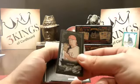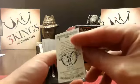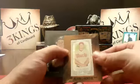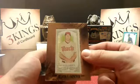Jered Weaver, Allen and Ginter back for the Angels. Jonathan Papelbon, Allen and Ginter back for the Phillies. Several Allen and Ginter minis now. Got a framed 10th anniversary buyback. Paul Goldschmidt for the Diamondbacks. The Osprey. Birds of Prey.